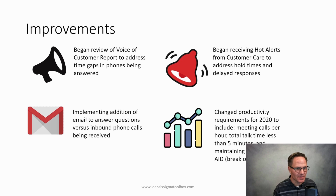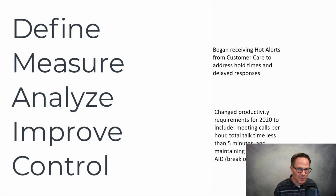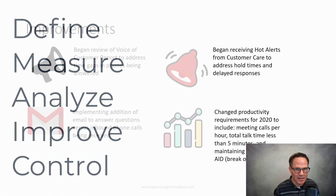Then we made some other process improvements, right? And we're in the improve phase, by the way, now. Obviously, we're making improvements, changes. We're experimenting with some new things. So that's the improve phase of the DMAIC.